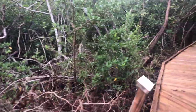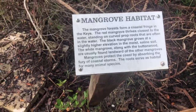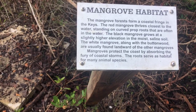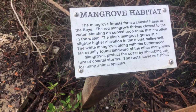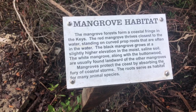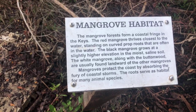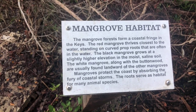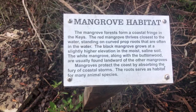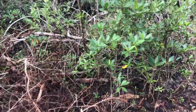Let's see, what is this? This talks about the mangrove habitats here, the mangroves. We should know all about those mangroves. We have red mangroves, black mangroves, white mangroves. The reds are the closest to the water. And you'll see the blacks back here in the hammocks. And the white mangroves are more inland. Very important, very important for the ecology of our state here, the mangroves.